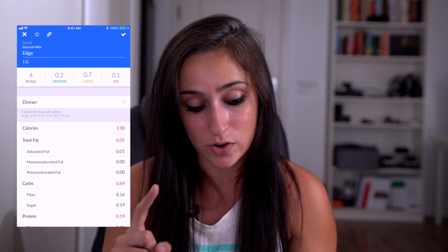So if we hit save, it's now gonna change it automatically to determine the total calories per serving, and it's gonna change it into a 1 gram increment. So let's hit save. Would you like to add edge to your daily meal? Yes, we do in this case. So let's hit yes, and look at that. How awesome is that? So it shows that it's already calculated on a 1 gram basis.